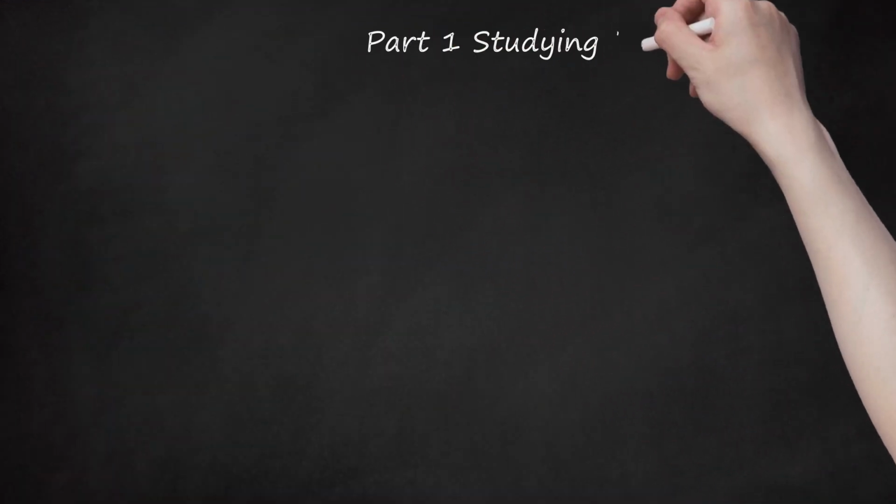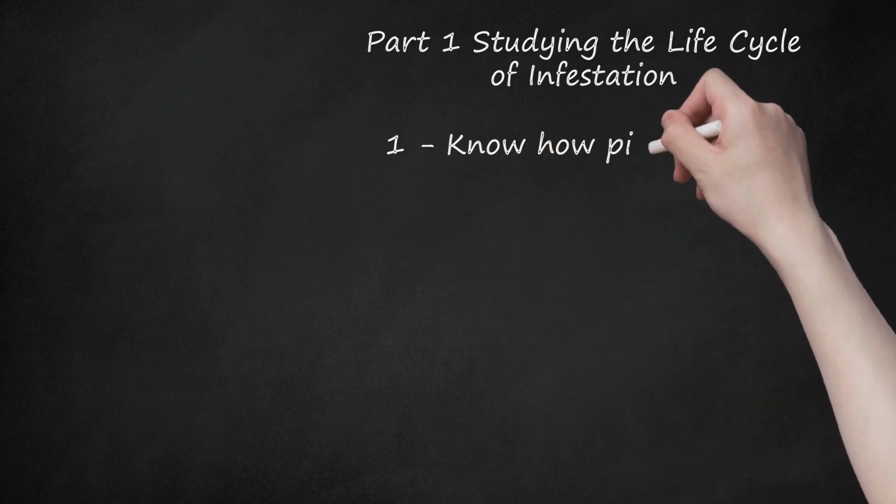Part 1, Studying the Life Cycle of Infestation. 1. Know how pinworms spread.